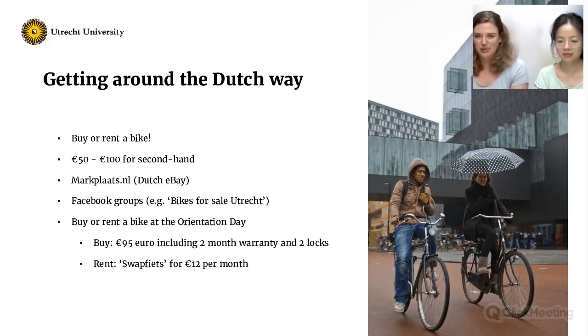Something new that we have is you also have the possibility to rent a bike now. It's called Swapfiets. It's becoming quite big. Fiets is the Dutch word for bike. It's also a very handy Dutch word to learn. So if you want to rent a bike, it will cost about 12 euros per month. And it's also insured. So if something breaks down, you can just call them and you get a new one. But you have to decide for yourself if you want to pay 12 euros a month or if you just want to have your own bike.